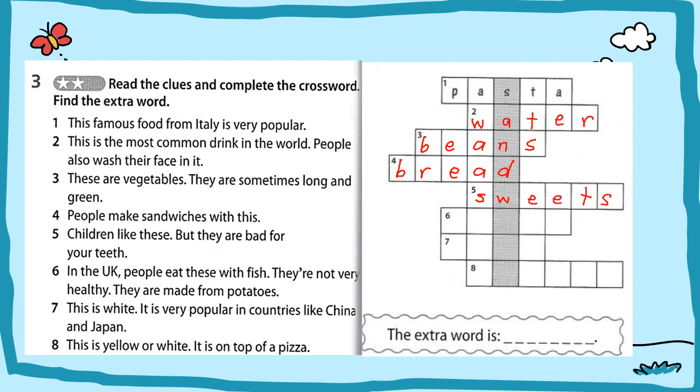All right, number six. In the UK, people eat this with fish. They are not very healthy. They are made from potatoes. So, fish and chips. How are you going to spell chips? C H I P S. Chips. Okay, let's continue.